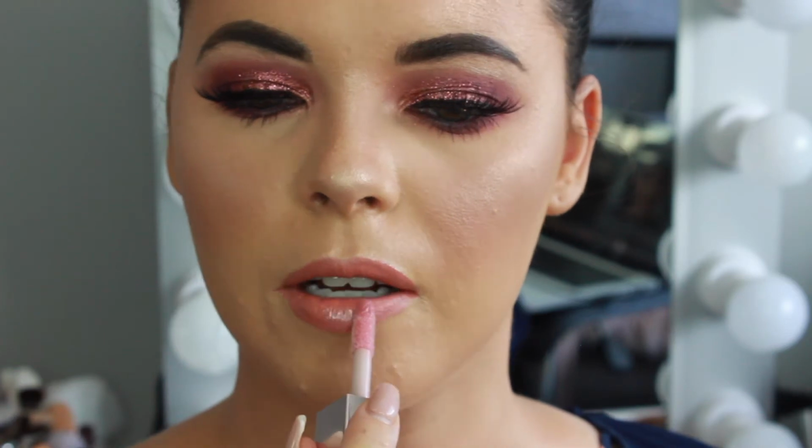But I'm going to add a little bit of gloss to this look because it is Valentine's Day and you want it to be nice and pretty and glossy looking. So I'm going to go in with the Fenty Beauty Gloss Bomb in the shade Fussy. It's just a pretty light pink shimmer, and I'm just going to apply some of that over the top.